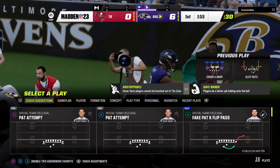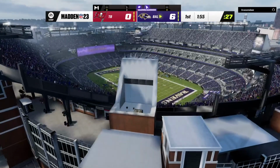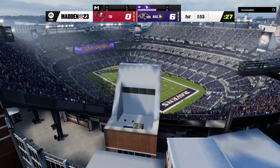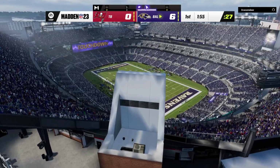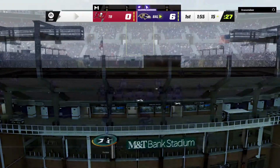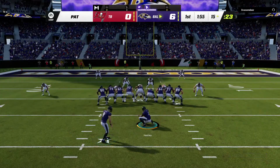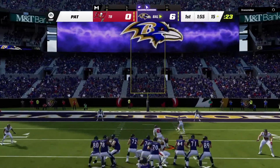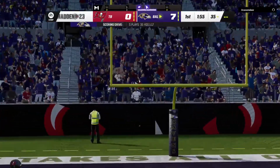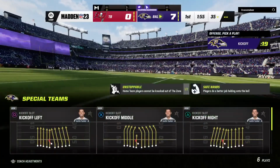Well, he scrambled outside of the pocket and wondered what was going to happen there. He fired a dart. That's what happened. He certainly did. Scrambled left, looked left, and then left it in the receiver's hands with some dispatch. In the receiver's hands, in the end zone for the score. Tucker with the extra point, and that makes the score 7-0.